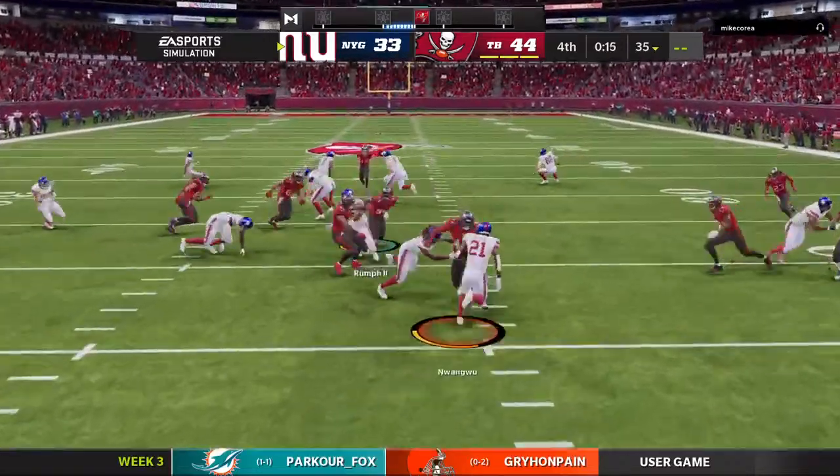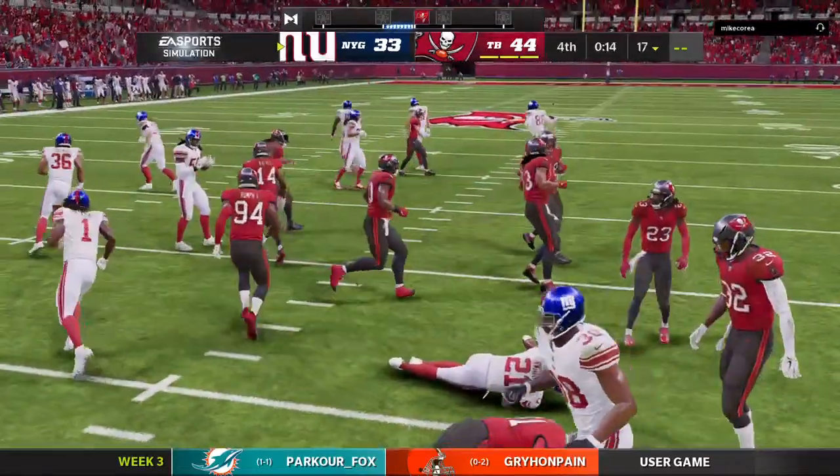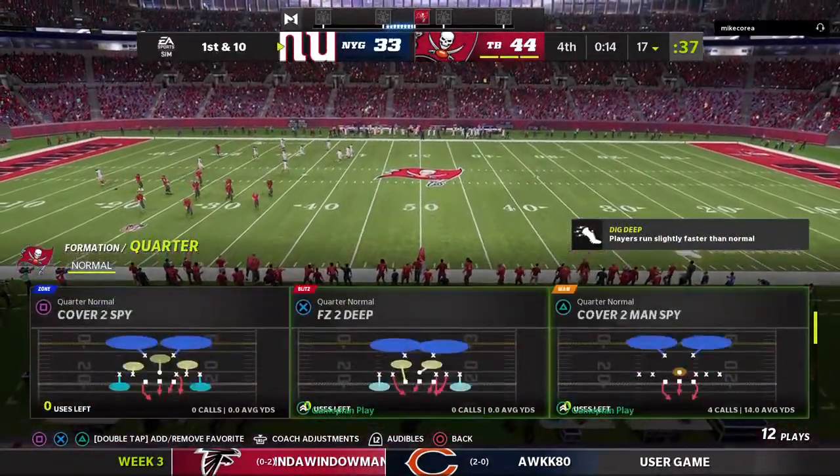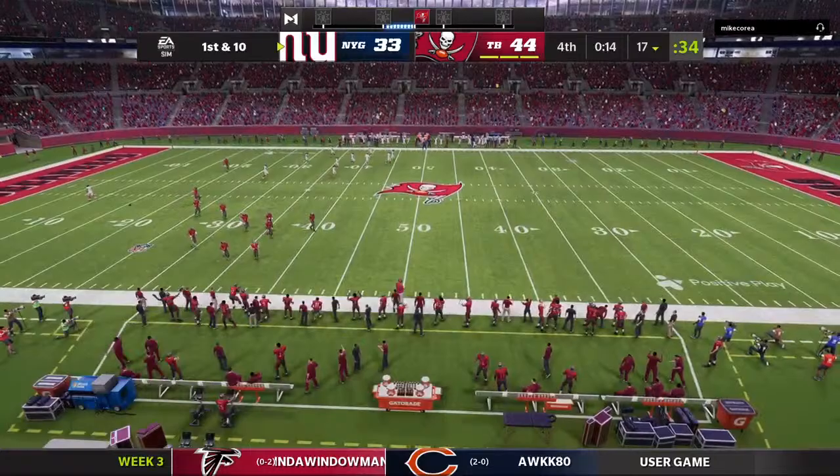Kene Nwangwu now out of his end zone. And he will be brought out here inside the 20. Good coverage as he's dropped at the 17. And they're on the 17-yard line.